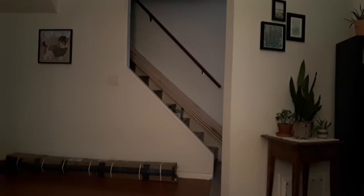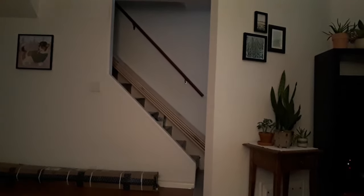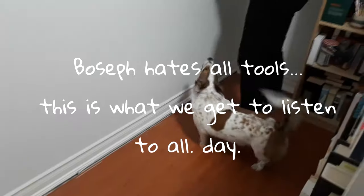So the wood is here. That's the only place we can store it. We're gonna try getting one up the stairs.